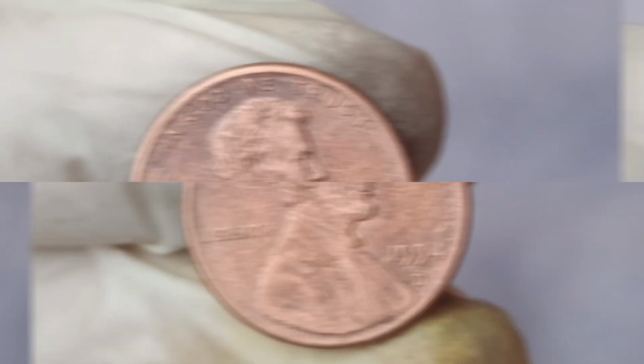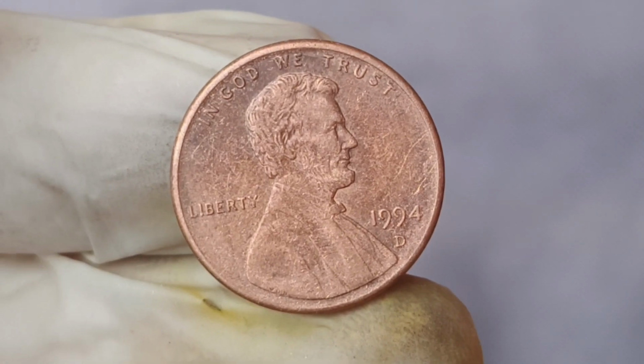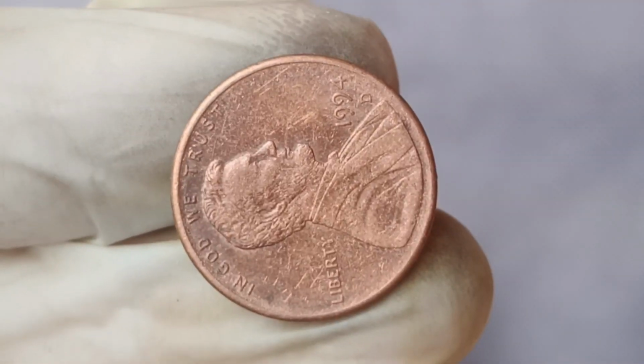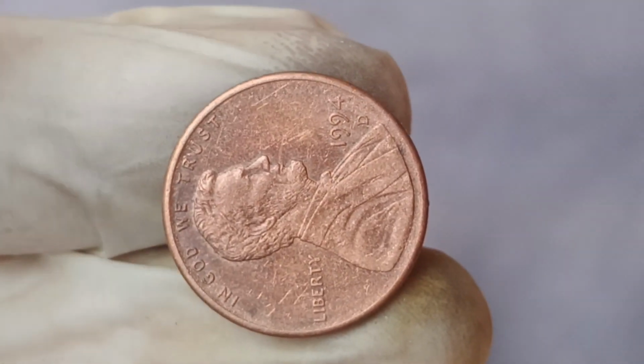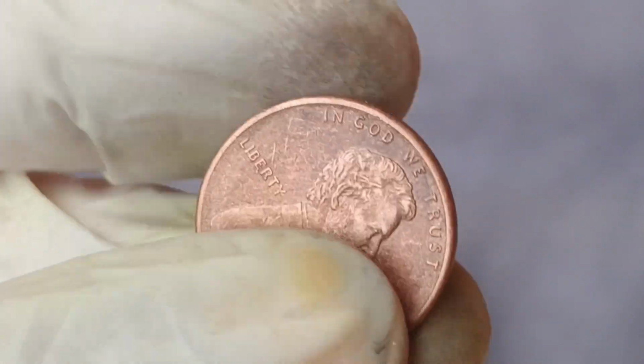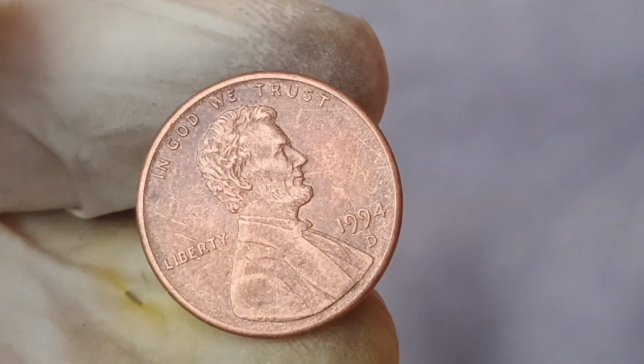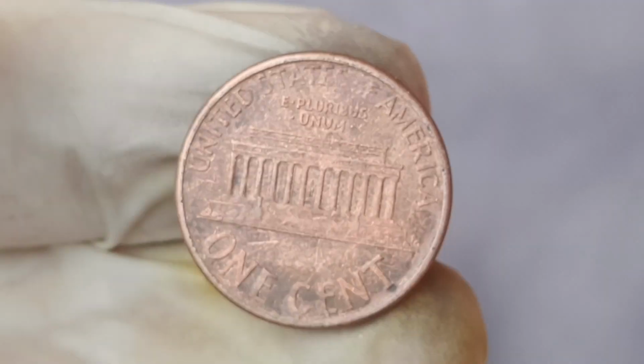And it's not just a rumor. There's one particular 1994 penny that sold for an unbelievable $7 million in an auction. This rare penny is considered one of the holy grails of modern coin collecting, and it sparked huge interest in the value of error coins. So, how did this penny end up being worth $7 million?